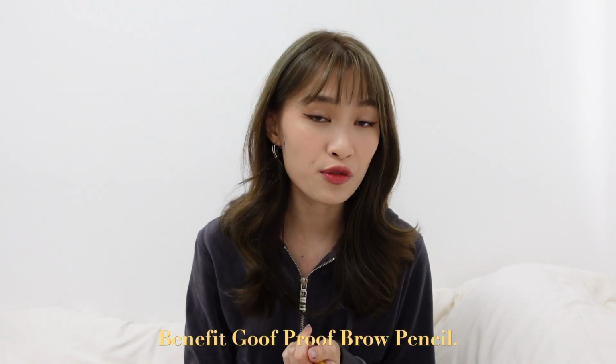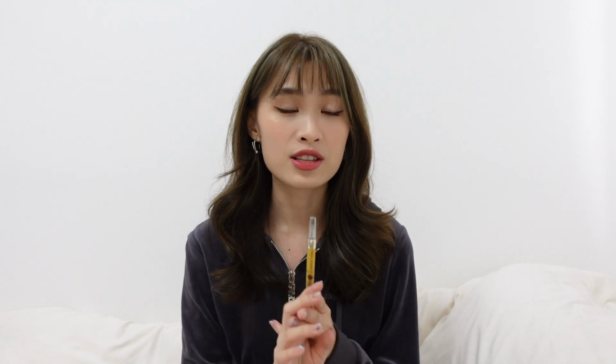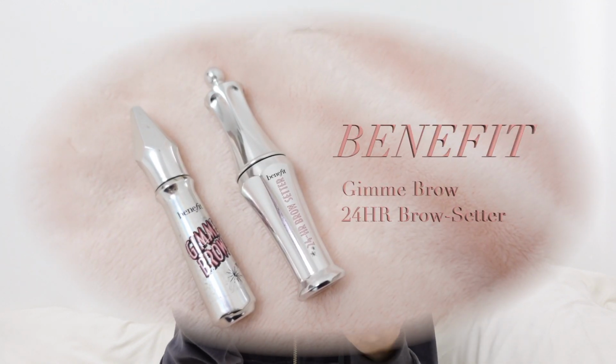Actually, I hop around my eyebrow product a lot. I still use my Goof Proof from Benefit. I use my Makeup Forever Aqua Resist. There's just a few eyebrow pencils that I use and I circulate them. But one extra step that I've been doing for my eyebrow is that I have been loving the Benefit Gimme Brow Plus and also the Benefit 24-Hour Brow Setter.